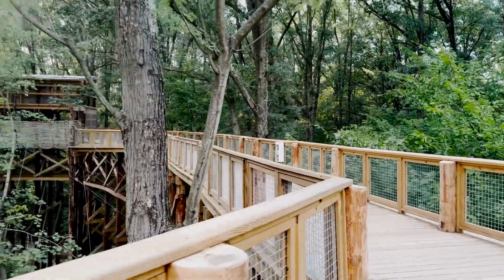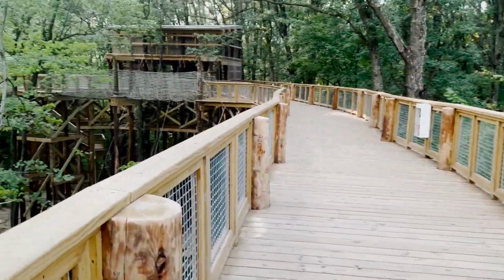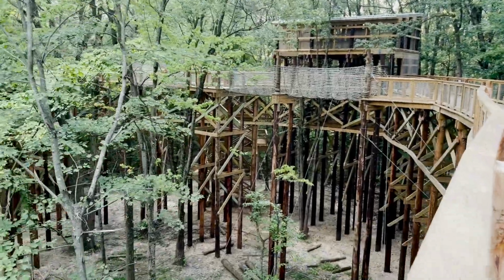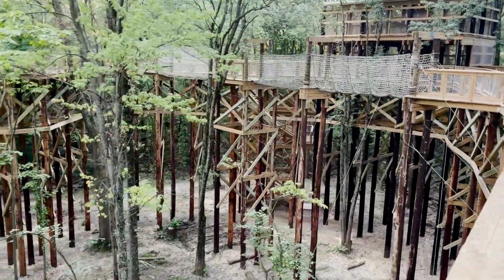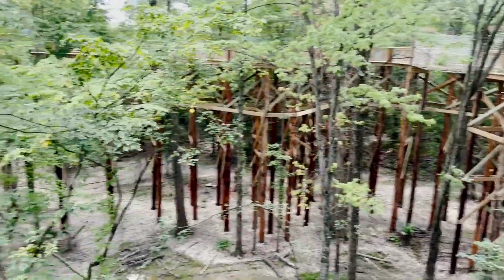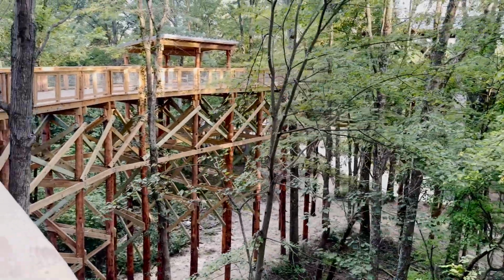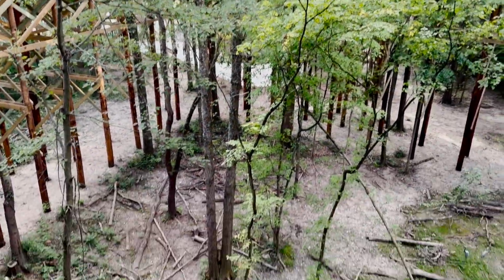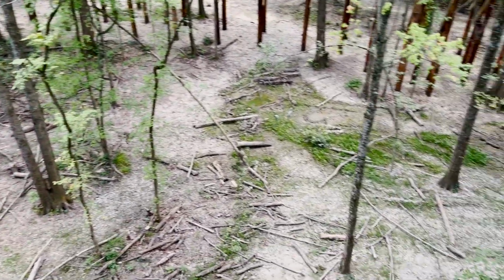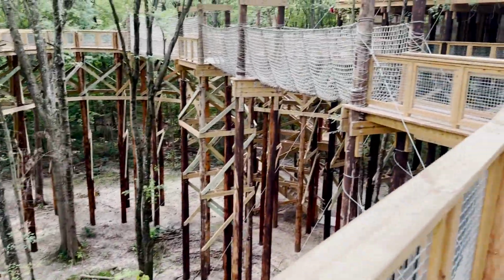But this is a very sturdy walk. There's no doubt about it. It's strong enough to hold a lot of people. And apparently there have been a lot of people here. This is kind of the center portion of it all. As you can see through the woods here, we're over top of what normally is a swamp, but well, it's pretty dry here in Ohio, this time of year anyway.